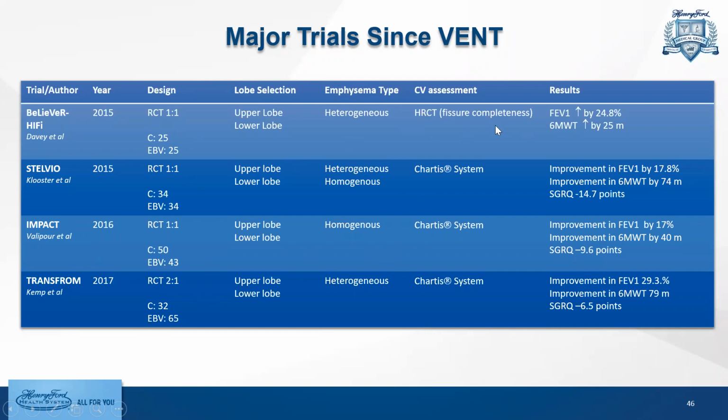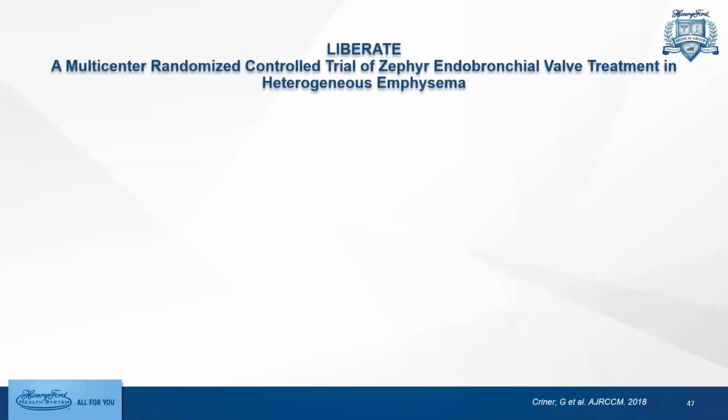BLVR looked at fissure completeness using high-res CT, and the others looked at complete collateral ventilation through the Chartis system as well as the high-res CT. Basically, all of them showed improvements in FEV1, 6-minute walk tests, and quality of life, which eventually led to LIBERATE. And this is how Zephyr valves got FDA approved for bronchoscopic lung volume reduction.